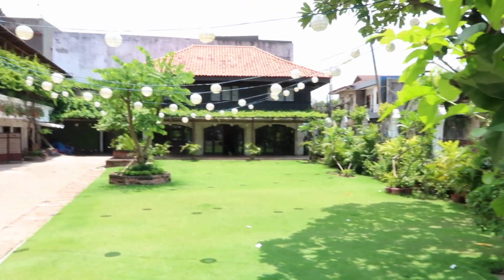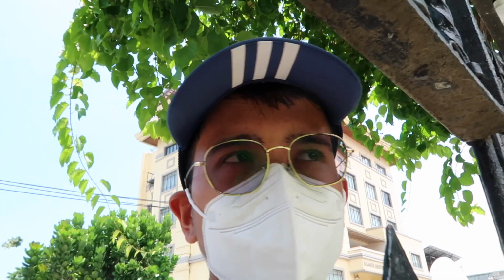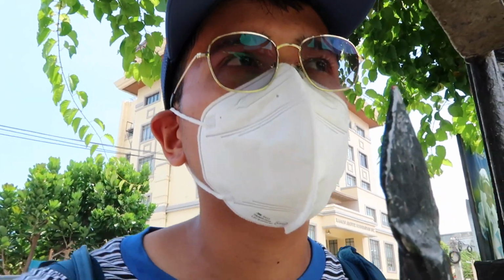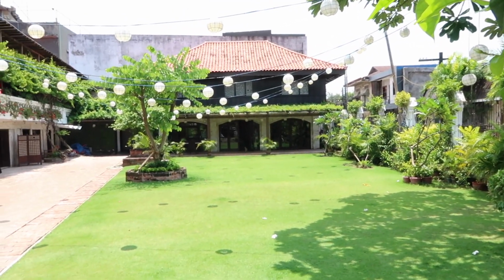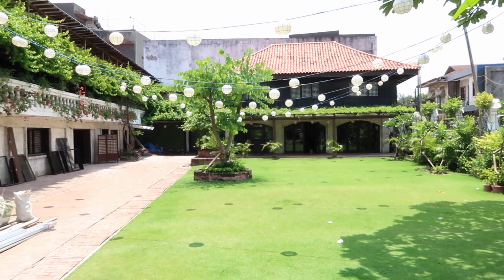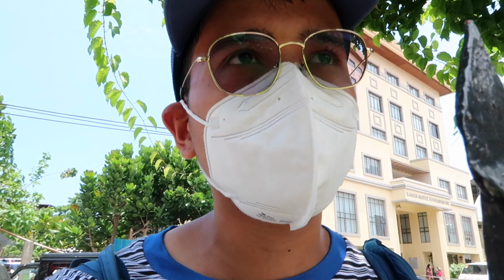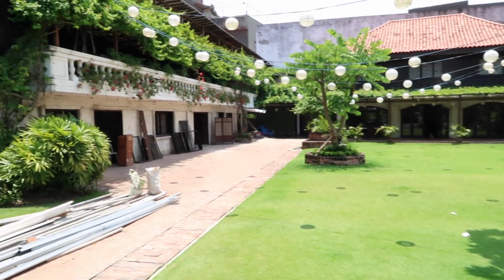So this is the inside of Casa Gorordo. It was built in the 1800s, if I remember correctly. All three houses are in the Parian district, which is the district that the people of Cebu town made for the Chinese immigrants. And so these three houses are Chinese influenced, as you can see. This was built in the 1850s, and 4 generations of Gorordos have lived in it. It's a wood and stone type house, as you can see.